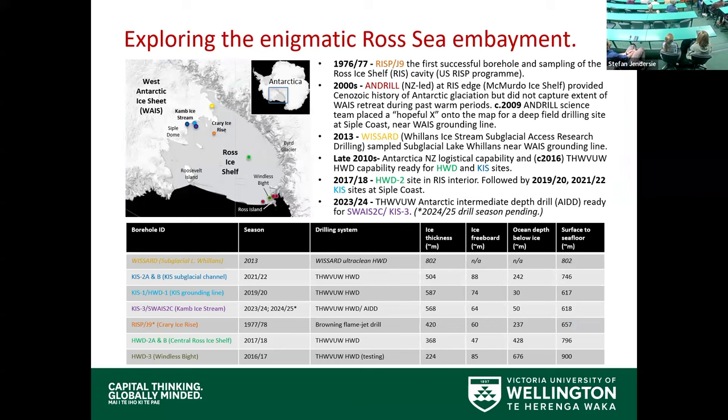So apparently more is known about Mars than what's beneath the Ross Ice Shelf, so it's a bit of an enigma, and I thought it worth giving a brief, probably a bit New Zealand-centric, history of borehole exploration in the area. And as seen on the previous slide, the first efforts were at site J9 near Query Ice Rise. I'm not sure if this point is actually shown on the screen. So hopefully everyone can discern the colours, but it's the orange dot on the map up there.